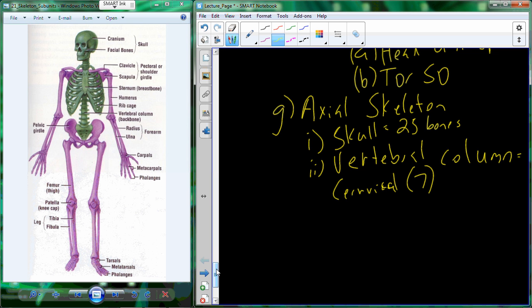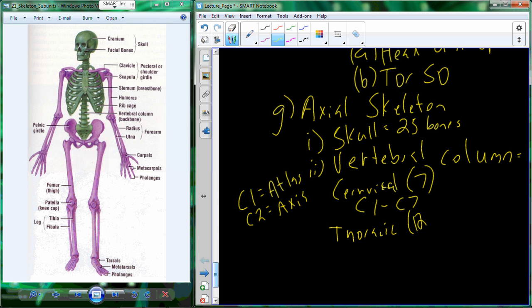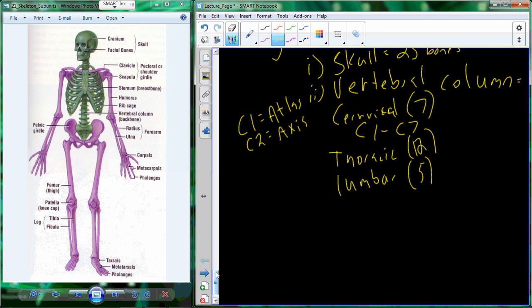So we have seven cervical vertebrae. By the way, we name all of these basically just with a C, C1 through C7. C1 is Atlas. C2 is Axis. Okay, so the vertebral column is seven cervical vertebrae, and then we have thoracic vertebrae. These thoracic vertebrae articulate with our ribs. There's a total of 12 of those. The lumbar, this is the lower back, 5 lumbar vertebrae. In your car, you might have lumbar support. So those 5 vertebrae there.